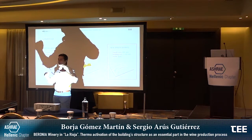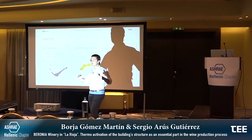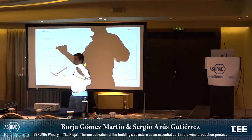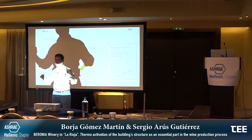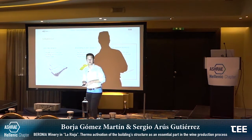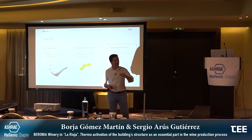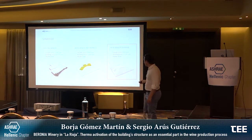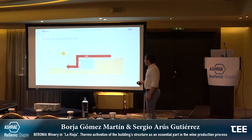So I need to make a compromise between the depth of the winery when it's buried against the structural system that I need to support that earth. And that's a big question, and how we did that and controlled the temperature is something we'll explain right now. So how did it work, once I put the winery here? We take advantage of the situation.